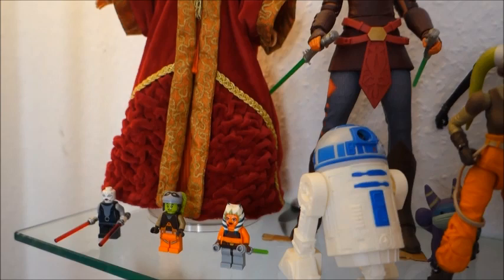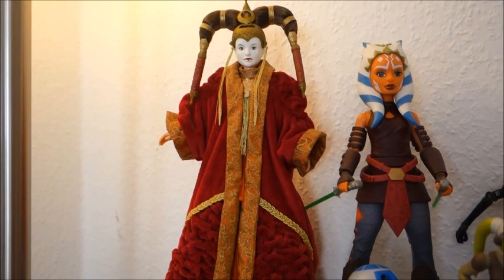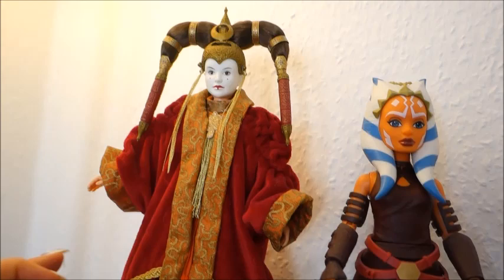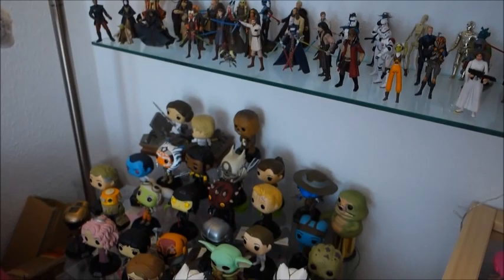And here are my biggest Star Wars figurines, like Ahsoka and a, you could say vintage, Queen Amidala from Episode 1. A really beautiful line of dolls, with super intricate clothing and everything. Super detailed. This one not so much, it's pretty new. So at least you have seen that I also have a collection going on here.